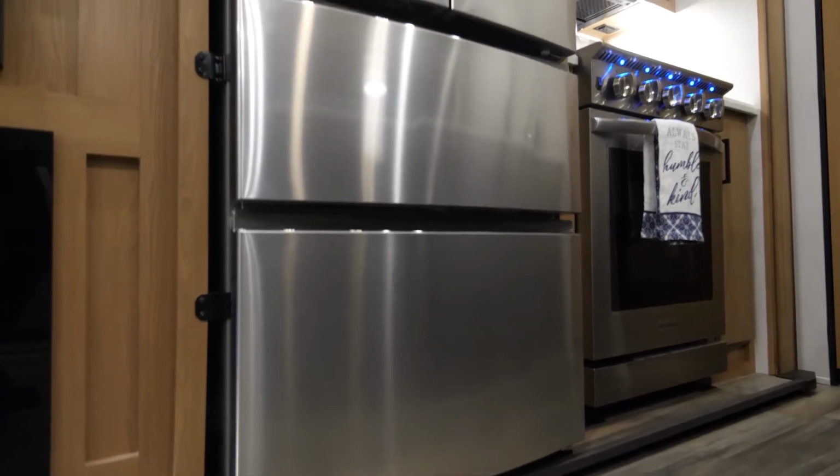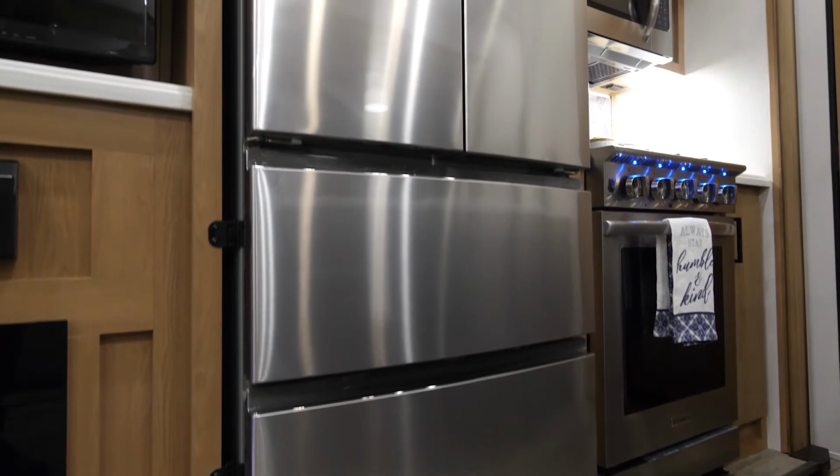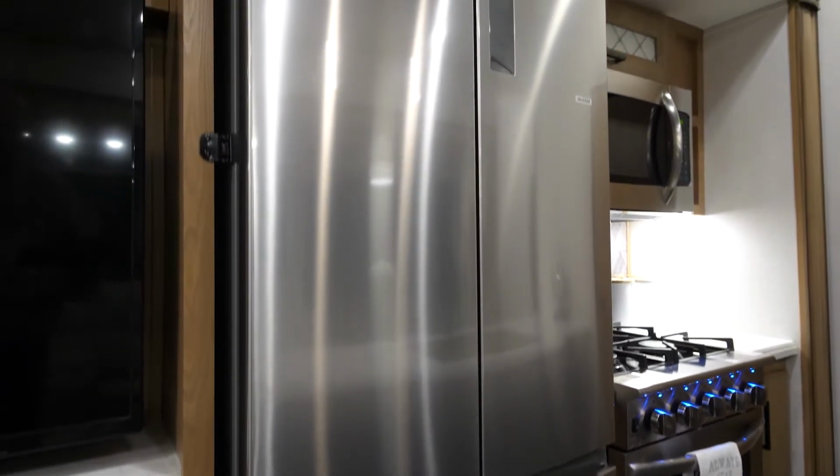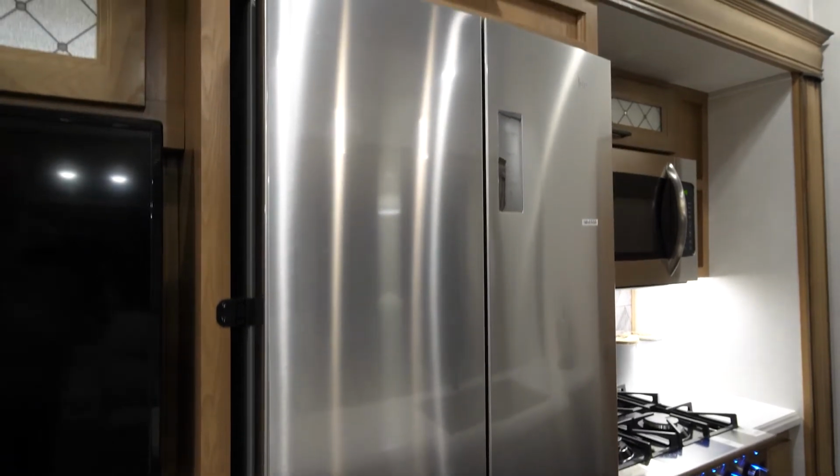As we move to the kitchen, it's fully residential, which means you have a fully residential refrigerator right here, 15 cube, has a 1000-watt inverter, which is going to keep your food cold as you move down the road.